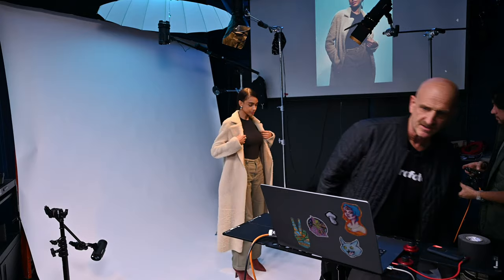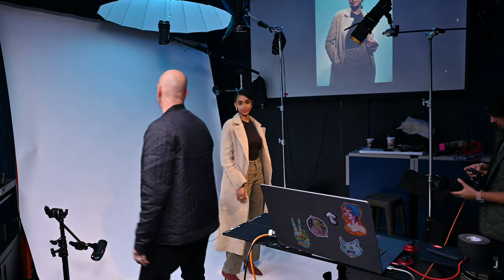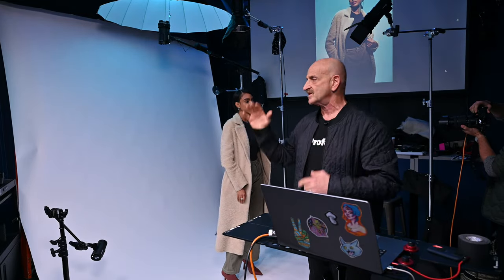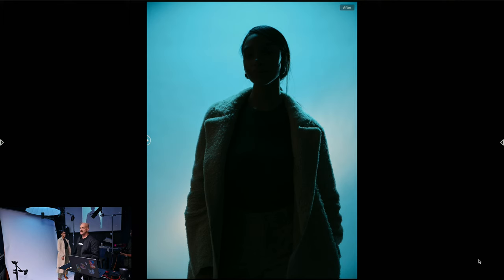So while Troop is shooting, I'm going to describe what we're doing here. We're going to shoot each light individually, and I'm going to show you how we set these up. So he turned off all the other lights from his remote. Hopefully he did. And we're just going to put the light from the background, and you're going to see how that appears as we shoot. Okay? So that's our first light.